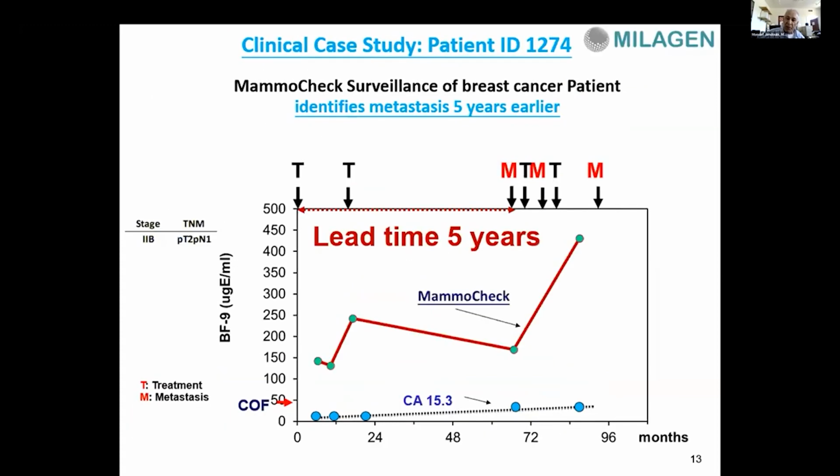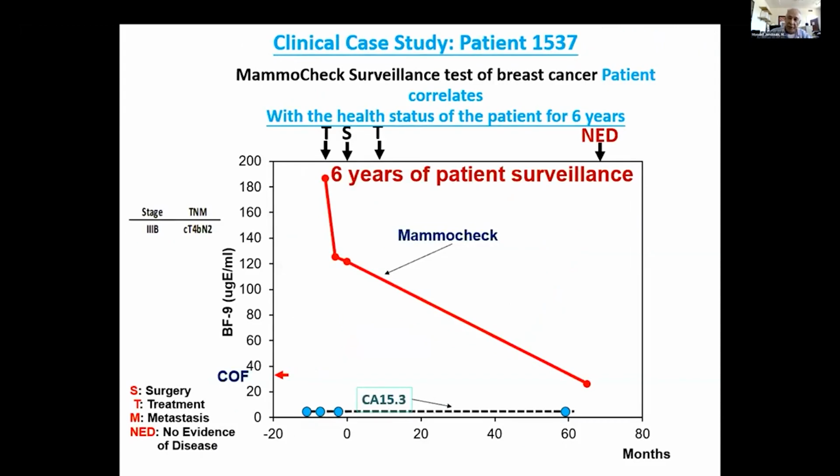We're going to see another patient. Patient number 2 has been followed for about 5 years. And again, one more time, you can see the CA15, which is quite low, almost at the baseline level, while you could see the Milligen test reflects ups and downs each time the patient reacts to the medication or starts having metastasis, which is indicated by the M, and the biomarker and the test go up. The third case, which is a case study, we followed this patient again for about 6 years.